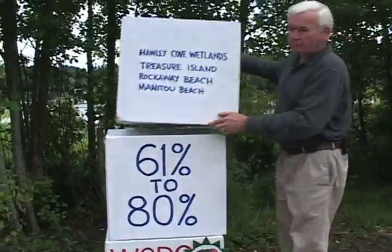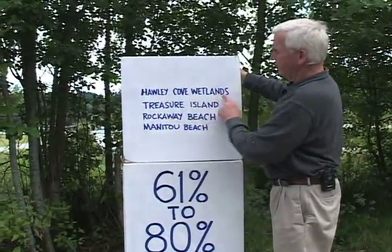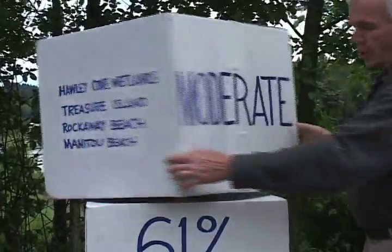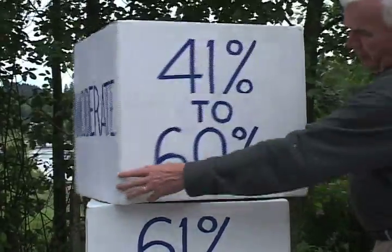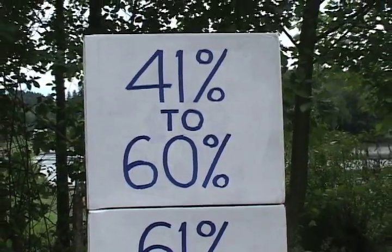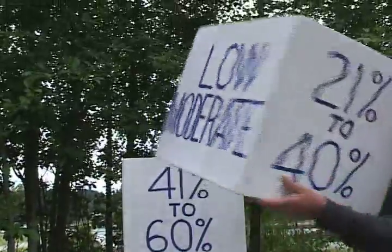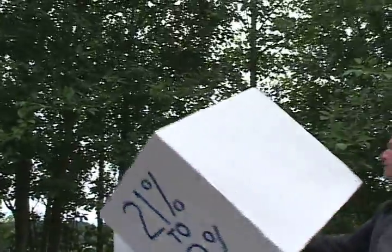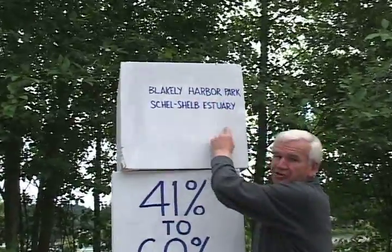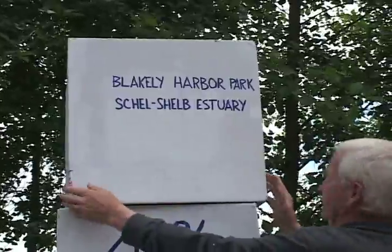In the middle group on the island were places like Holly Cove Wetlands, Treasure Island, Rockaway Beach, and Manitou Beach. These were all rated moderate, and they were in the 40th to 60th percentile. Getting up into the areas of lower moderate impact in our 20 to 40th percent, we had places like Blakely Harbor Park and Shell Shelve Estuary that was restored by Gail Kuhl several years ago.